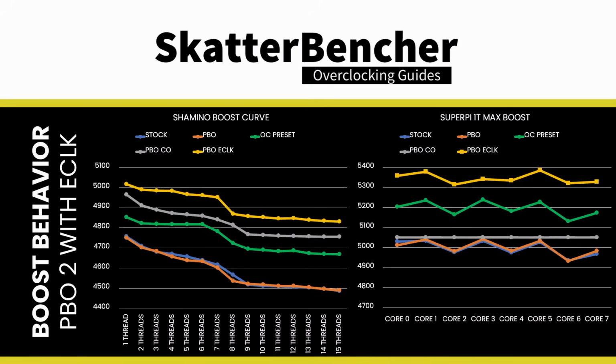We use the Shamino boost curve and SuperPi to check the CPU boost behavior and per-core maximum effective clock frequency. By setting the Eclk frequency to 107 MHz, the new maximum boost frequency increased to 5.4 GHz. All CPU cores can achieve an effective clock frequency above 5.3 GHz. Two cores almost hit 5.4 GHz. We also find that the one-thread boost is now over 5 GHz, and the boost curve has increased by 250 to 350 MHz compared to stock.